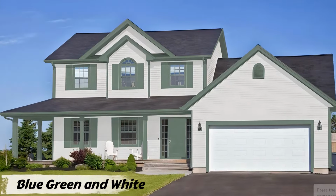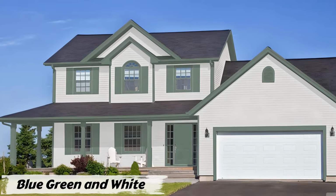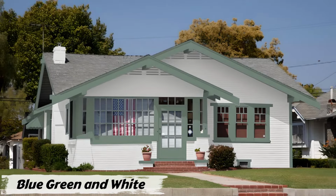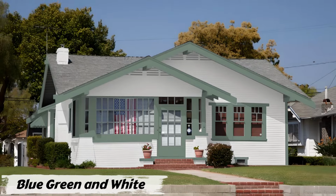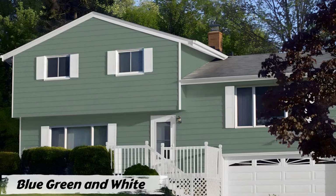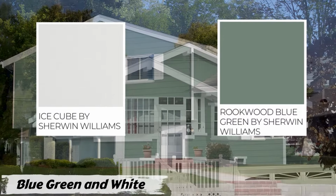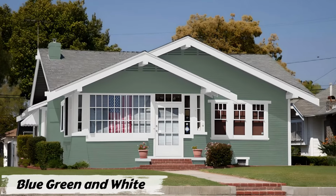Number 8. Blue-green and white exterior combination. A blend of blue-green and white creates a refreshing and coastal-inspired exterior, perfect for homes near water or those aiming for a beachy vibe. Blue-green brings a sense of tranquility and serenity, while white adds a clean and crisp contrast. Jetstream 814 with Violet Dusk 1409 creates a calming and sophisticated look that reflects a coastal lifestyle.